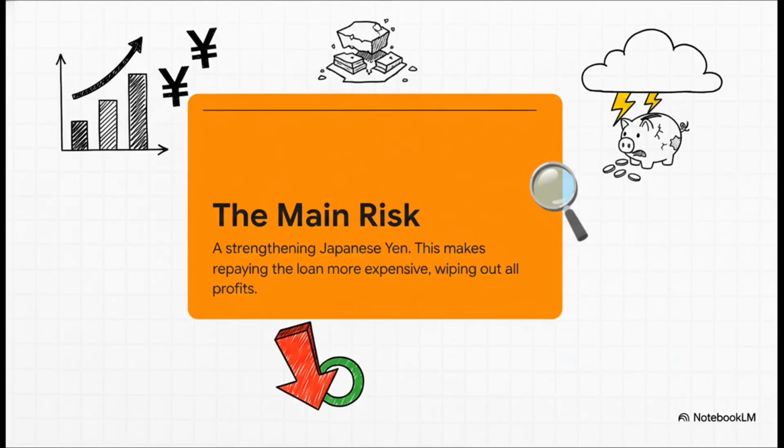The number one risk here comes down to just one thing. This whole trade works because the yen either stays weak or gets even weaker. The second the yen starts to get stronger, the cost of buying back those yen to repay your original loan skyrockets. That 5% profit you thought you had can just evaporate or, worse, turn into a massive loss.